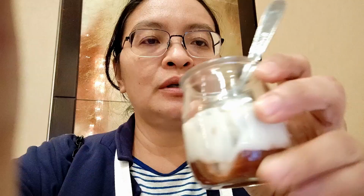We'll try this. Down there's custard. The top is very flaky, and a little bit sweet from the powdered sugar. And down is very oily. So we'll try this one.